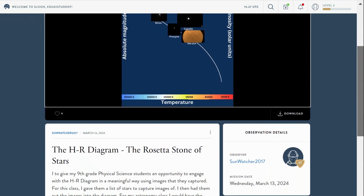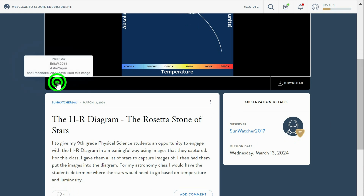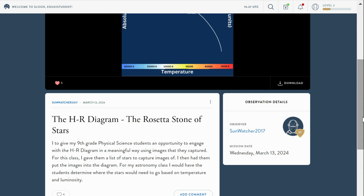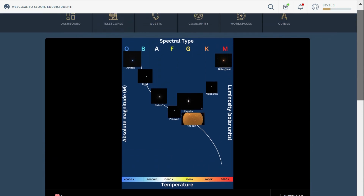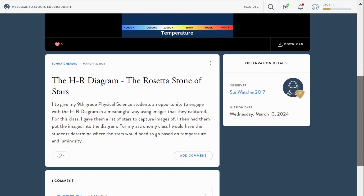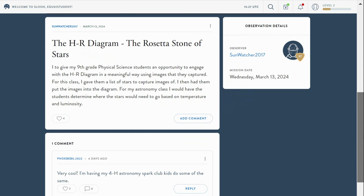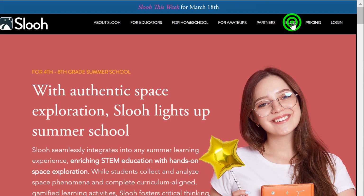Our second student spotlight submission this week is from teacher Rod Kennedy from Natrona County Schools and the associated Casper Planetarium, where they support the K-12 curriculum standards in science. Rod created his own quest for his 9th grade physical science students. As Rod describes it, HR diagrams are the Rosetta Stone for stars, a method of graphing out the stellar life cycles of various mass stars. I'm sure this will inspire Slooh's quest development team, maybe to supplement the excellent Life and Death of Stars quest.